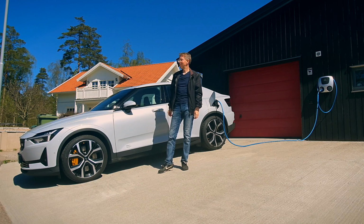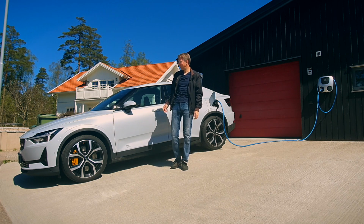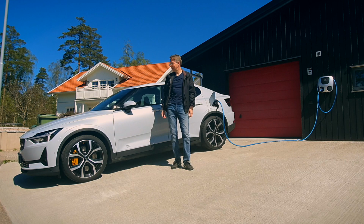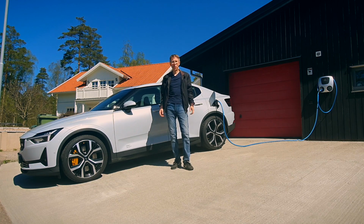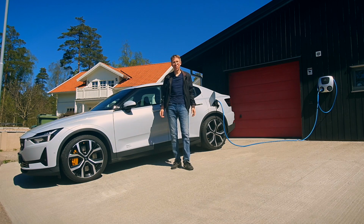This is not my garage today, I'm visiting a friend. I am a bit curious how it is to get free energy for your car. Of course, this is not a gasoline car, it's an electric car, a Polestar 2. And my friend has installed quite a big sun power plant, or whatever you should call it. He has a solar roof.